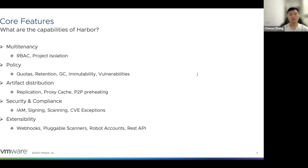By policy, users can manage quotas for different projects. When the quota is reached, users can use retention and garbage collection to clean up some useless artifacts in Harbor to release the storage. If users want to protect some artifacts already released or published, they can apply the immutable rule by matching specified repositories and tag names. Vulnerabilities can be managed by policy as well. A user can add false positive CVEs to the system or project allow list to bypass the deployment security restrictions.